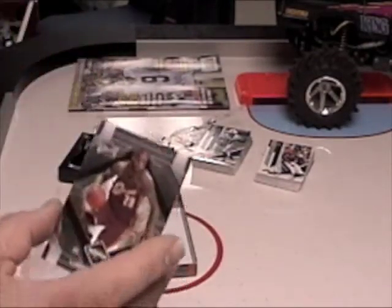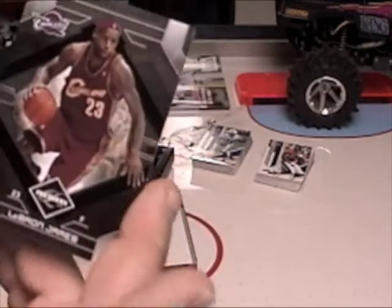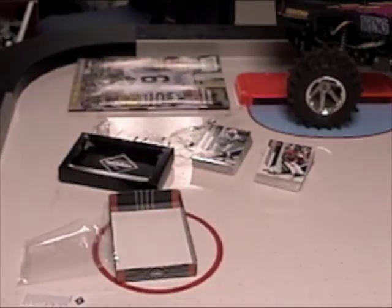We got a base card of LeBron James, numbered 197 out of 199. That's it. That's all we got for you now.